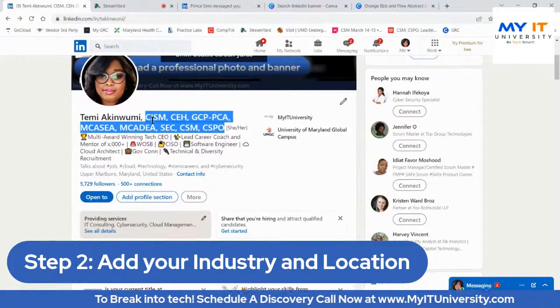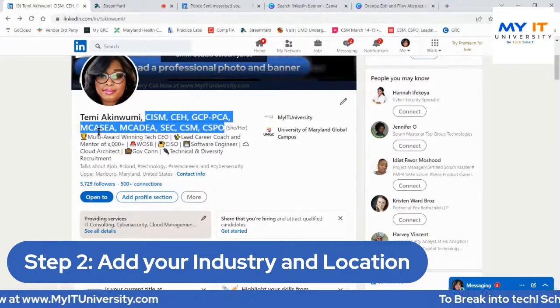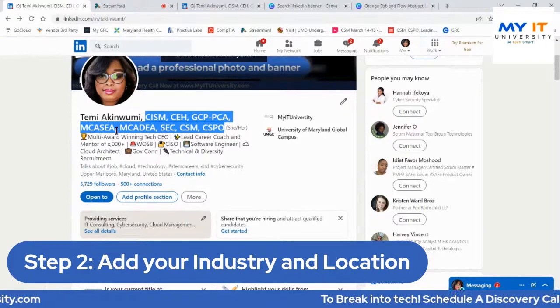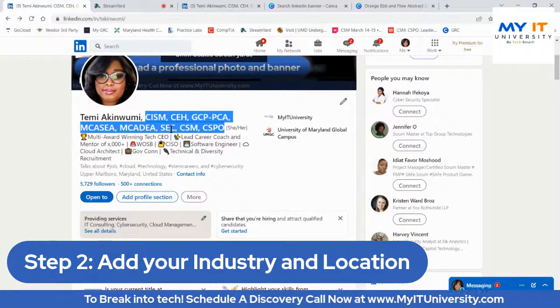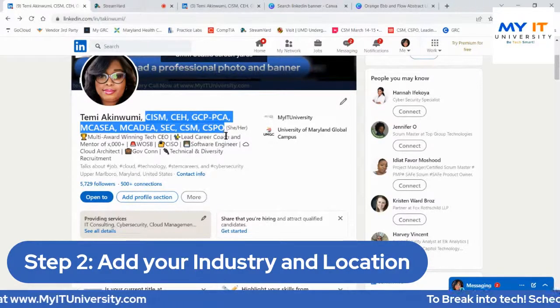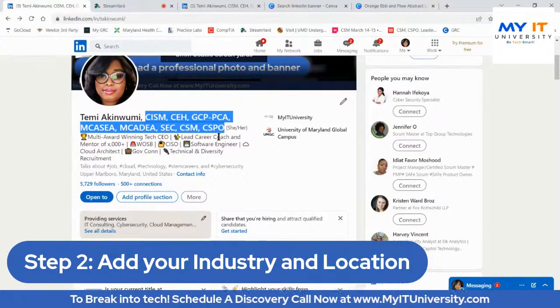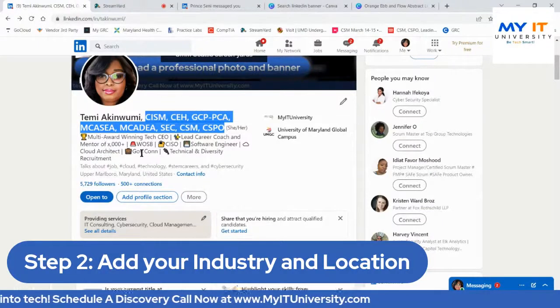This is my cybersecurity certification. This one is also cybersecurity, ethical hacking. This is my Google Cloud certification. This is my Microsoft Data Security Engineer, Security Plus, Scrum Master, and Scrum Master Product Owner certifications, and so on and so forth. So you can add all of those. If you have any awards, like multi-award winning tech CEO, lead career coach and mentor to thousands of engineers, women-owned small business, all of that you can add.